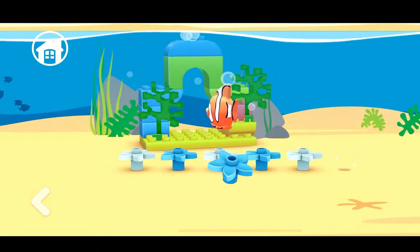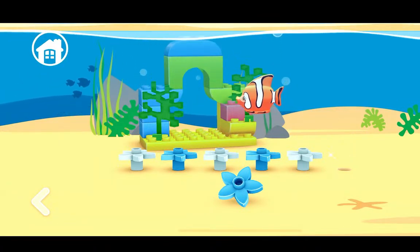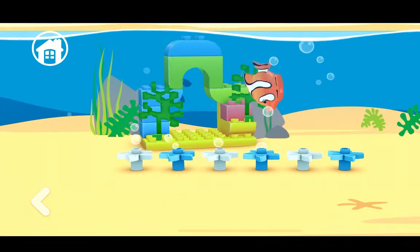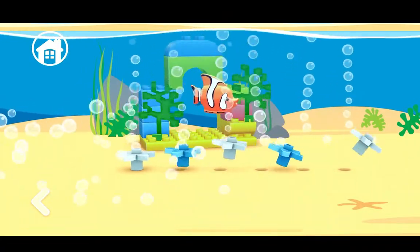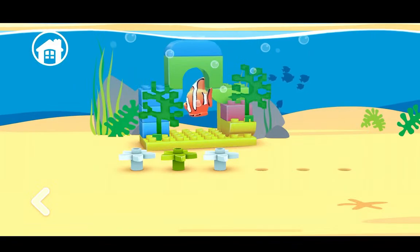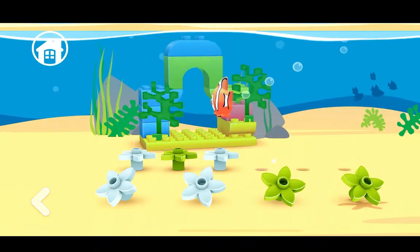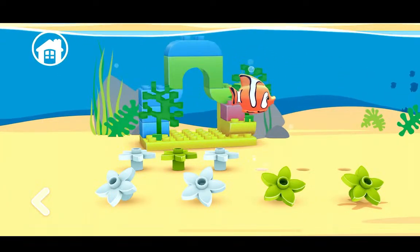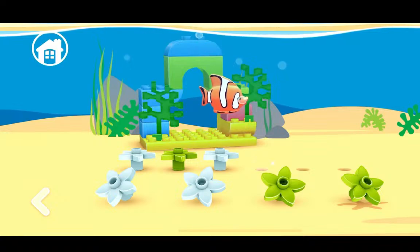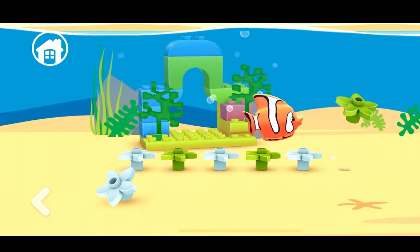Okay, what we can see, the gray and blue flowers, and we need to take one. Super. The fish is... What can we see with the gray and red? Okay, what we can see with the gray and green? We need to take one green, then gray, and then green. Super! The fish is so happy.